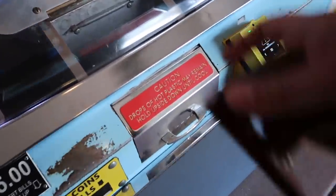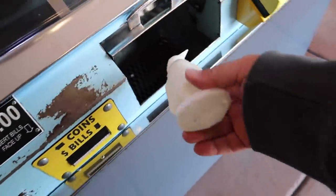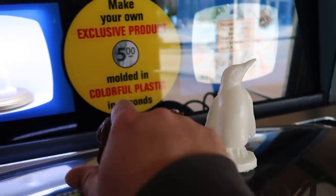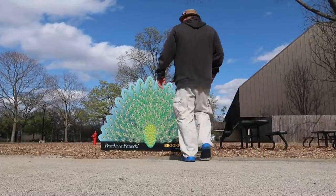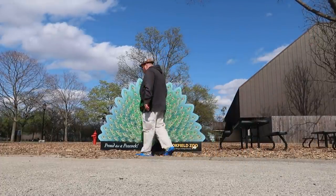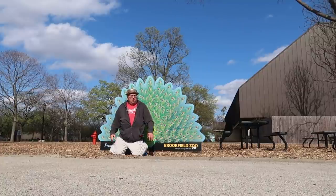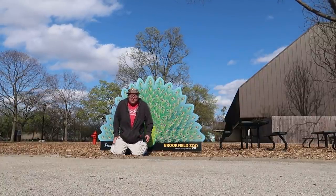Whee! The penguin and the bear. Oh. I got a lot of Mold-a-Ramas in my pockets.